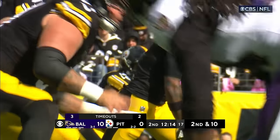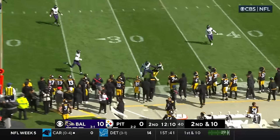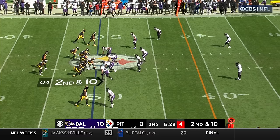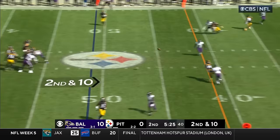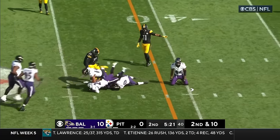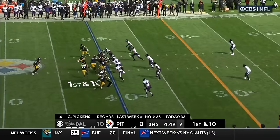20 in his first half. Second and 10 for Pittsburgh. Pickett in the pocket. Lost it sideline. Handled by Pickens. Clean catch. Motion man Hayward on a second and 10. Pickett step and throw. Nice grab by Pickens for a first down. Steelers now have it at the Baltimore 40-yard line.